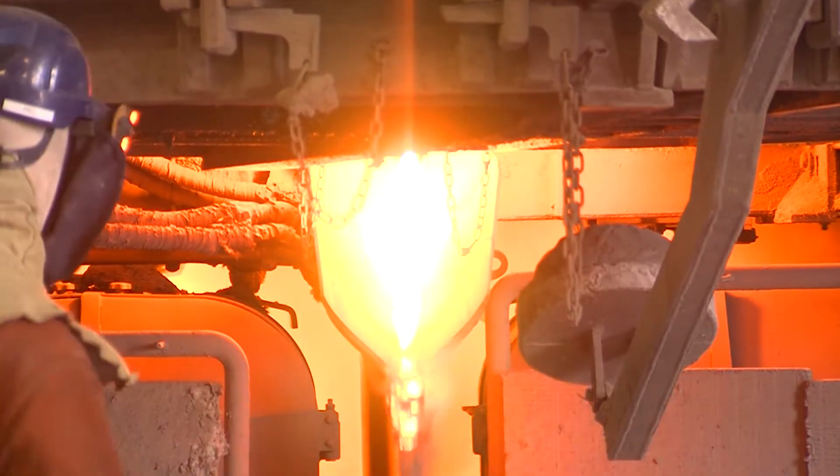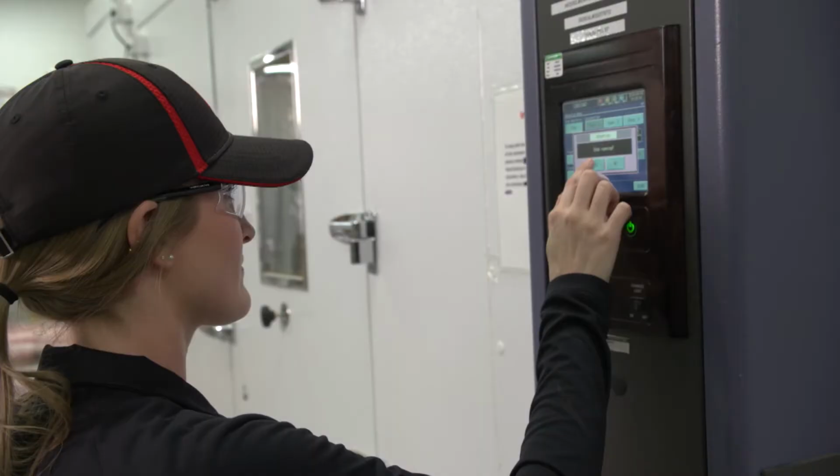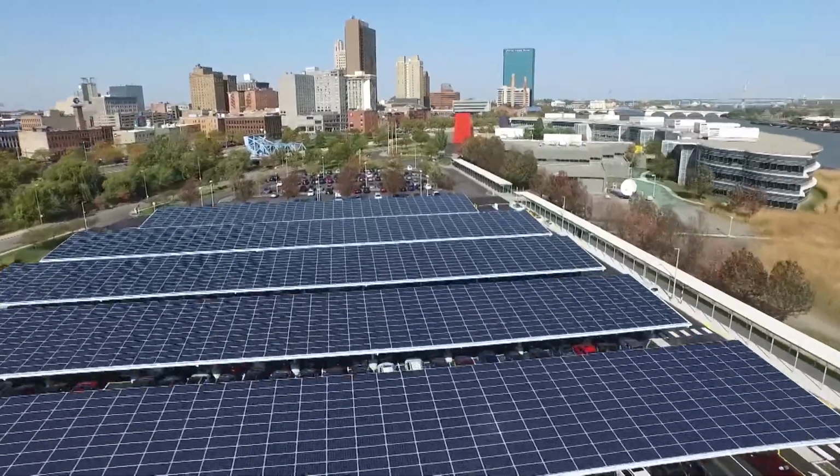Where does innovation come from? More often than not, it stems from a need or a problem that requires a solution. This is what inspires the engineers, technicians, and research scientists at Owens Corning.